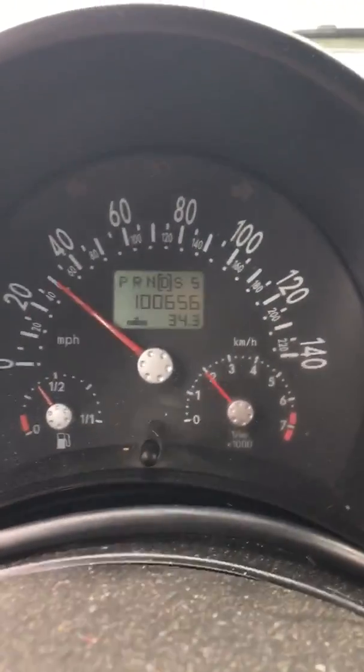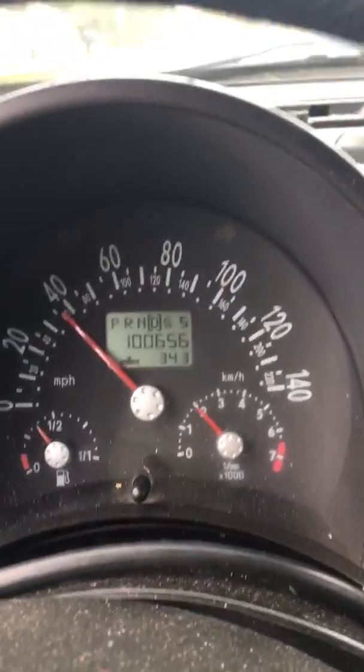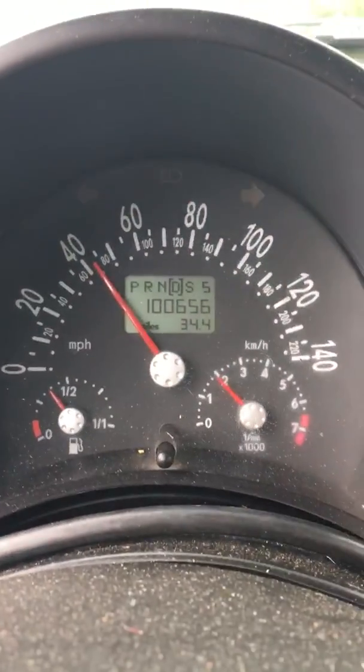I found that if I put the scanner on global OBD, it will set the code right away in fifth gear when this happens. Problem is, it does not show me any lights on the dashboard. The car will drive fine.